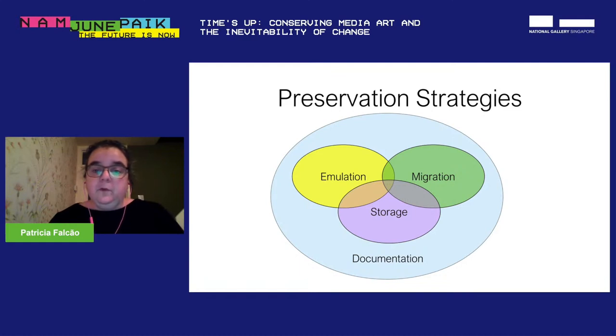And the idea of all of these is that you think about them at the point of acquisition, so that later on you are keeping the option of intervention as broad as possible. Basically, that is the thought behind all of this.